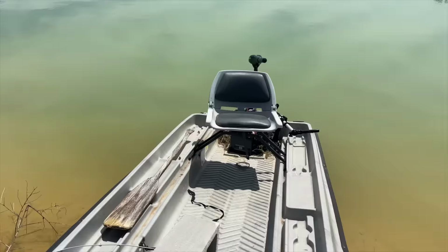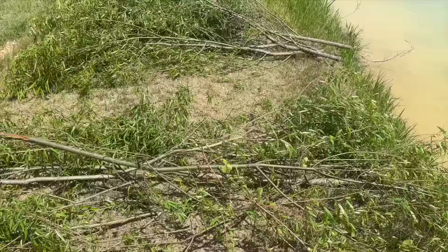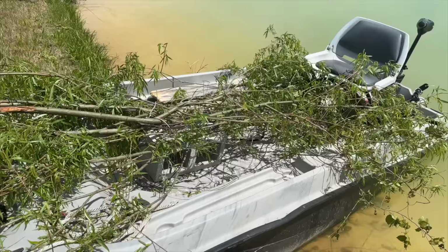Sinking the tops is pretty simple. Just get you a block, some wire, and I like to lay some of the bushy ends on each side and then wrap that wire and block right there in the center. There's a look at the final product. Let's go drop it off.